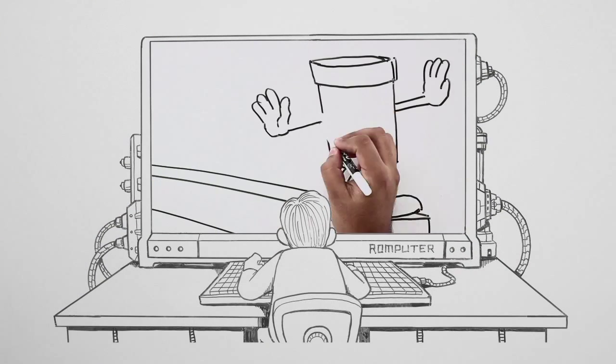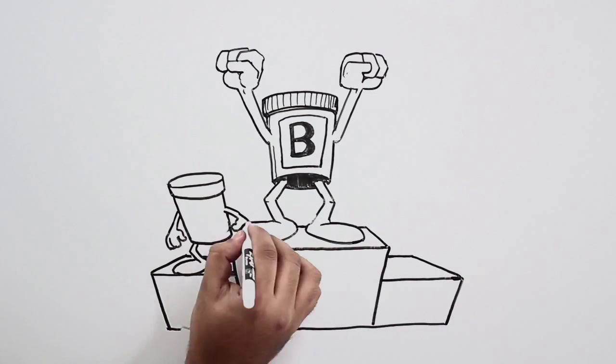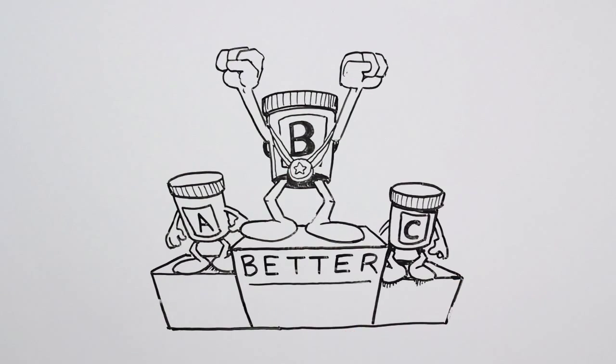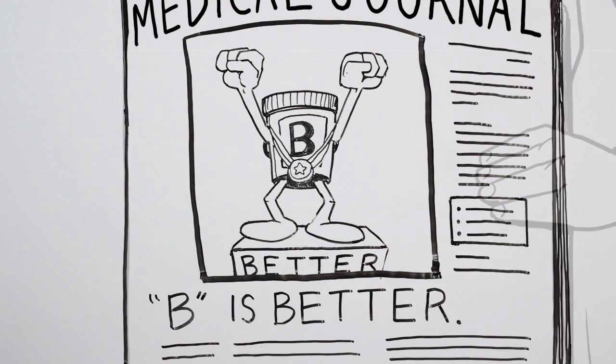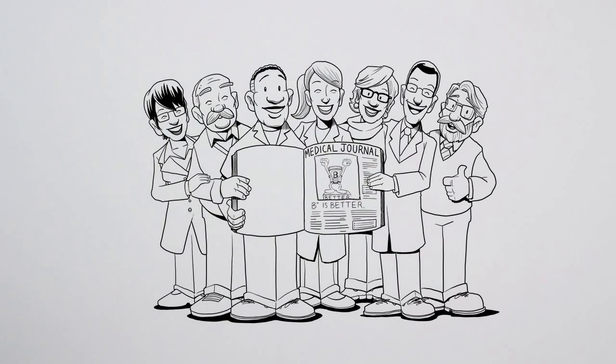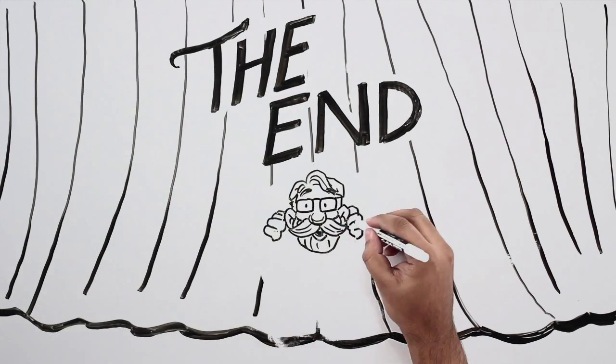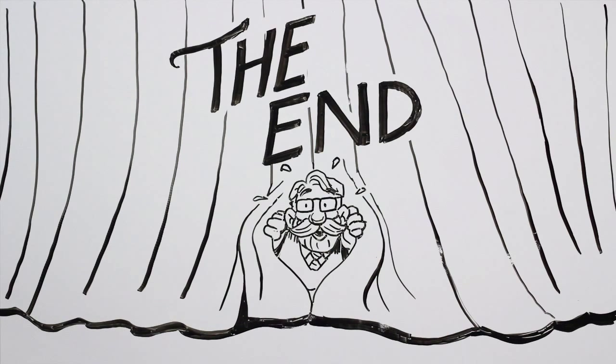Finally, when Robert has enough data comparing medications A, B, and C, he can tell the doctors which of these medications is actually the better medication. And patients like Carlos and like you can know they aren't just getting good medication. They're getting a medication that has been shown to be better. The end. But wait! This research doesn't end there.